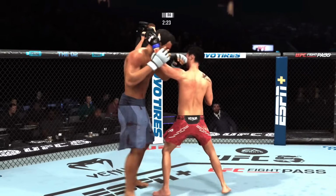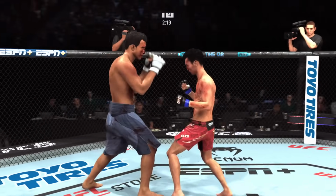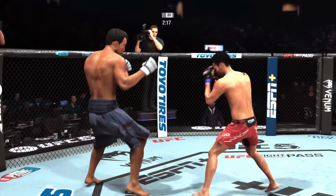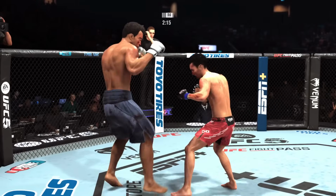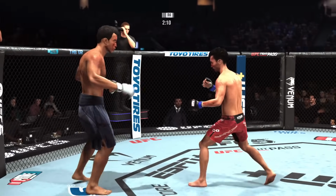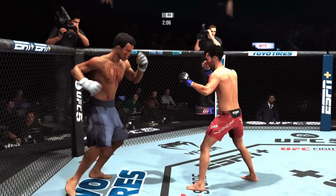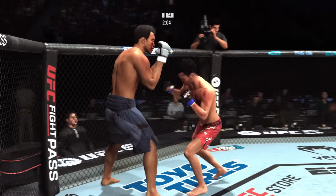Oh, big left hand there. Now some spacing as they exit the clinch. Just out of range with that strike. All right, good job by him there to raise the guard and protect his head. He's doing a good job of keeping the guard high, blocking his head, making sure he's not taking those damaging strikes up top.